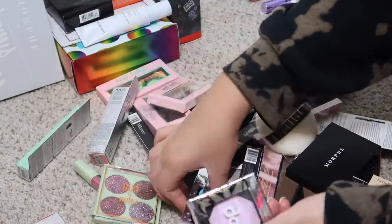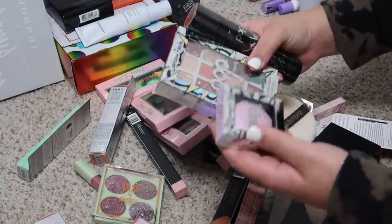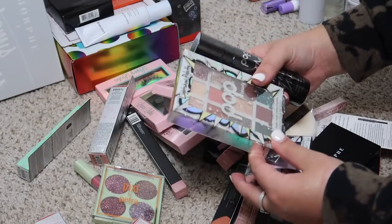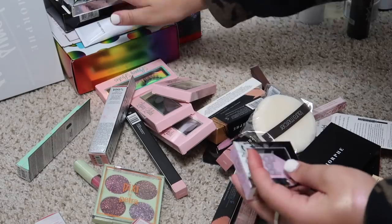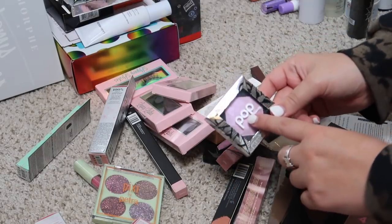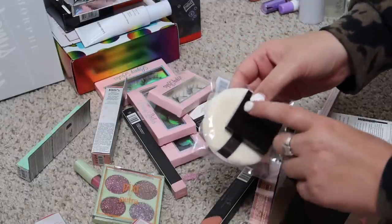Next, I have a few products from Pop Beauty. We've got a setting spray, a highlighter, and then this eyeshadow palette. I'm gonna keep the setting spray. I will give away the eyeshadow palette, then I will keep the highlighter. I'm also gonna keep my Laura Mercier Puff and her cake liner. I can't wait to try this out.